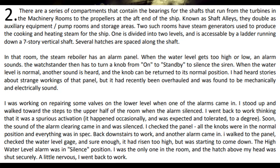I had heard stories about strange workings of that panel, but it had recently been overhauled and was found to be mechanically and electrically sound. I was working on repairing some valves on the lower level when one of the alarms came in. I stood up and walked toward the steps to the upper half of the room when the alarm silenced. I went back to work thinking that it was a spurious activation. It happened occasionally, and was expected and tolerated, to a degree. Soon, the sound of the alarm clearing came in and was silenced. I checked the panel, all the knobs were in the normal position and everything was in spec.